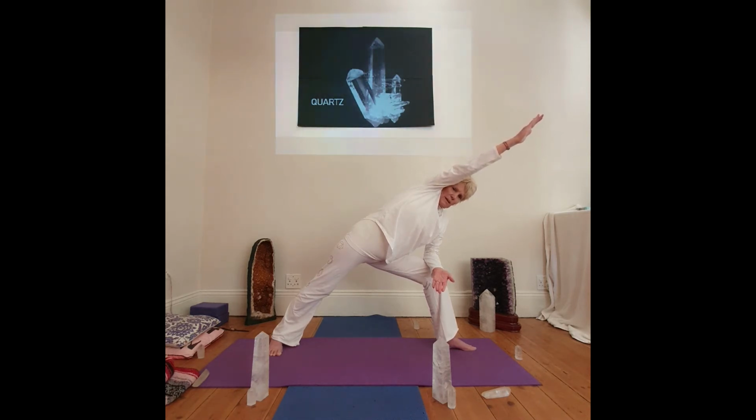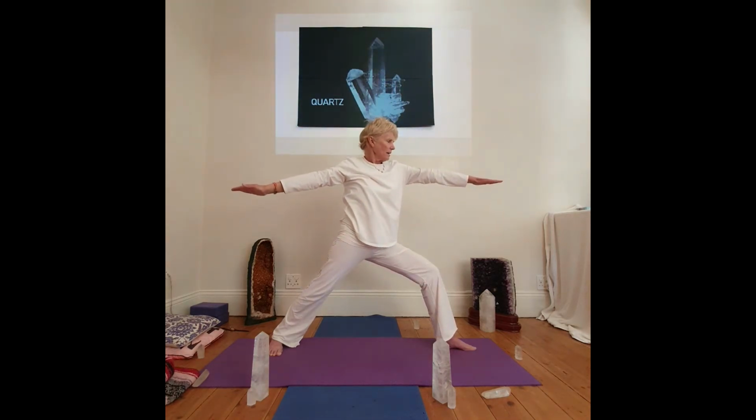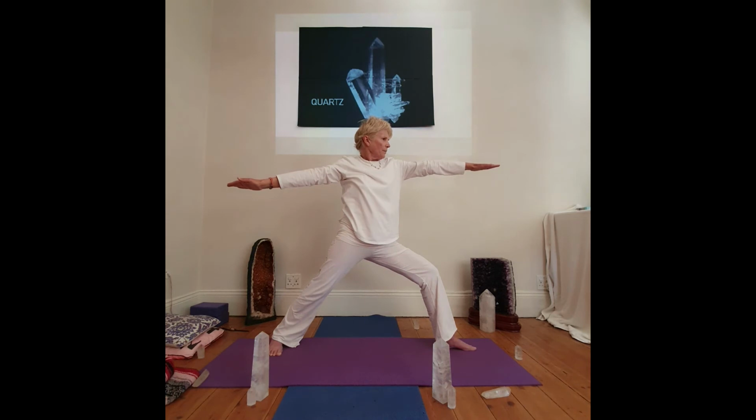Keep those knees bent. Come slowly back into warrior. Breathe. Hold your warrior. You're strong. You're powerful. You're clear. You have awareness running through you. You can manifest anything in your life that you need to. You have that power within you.